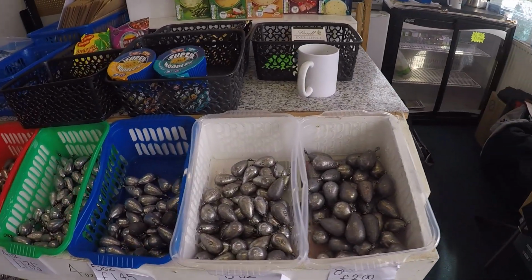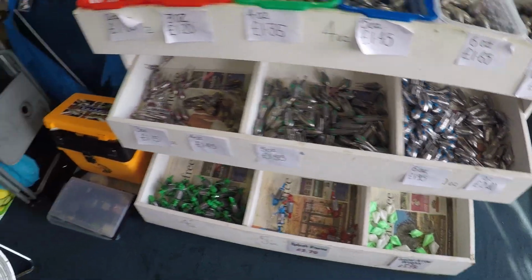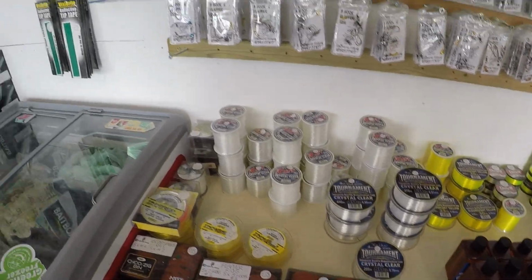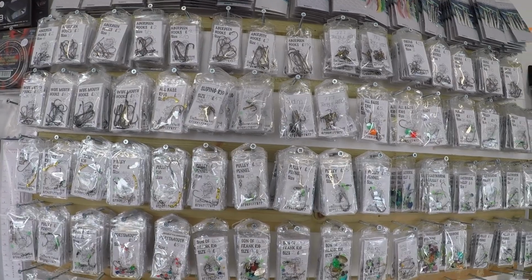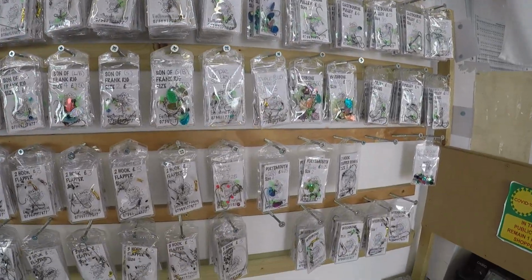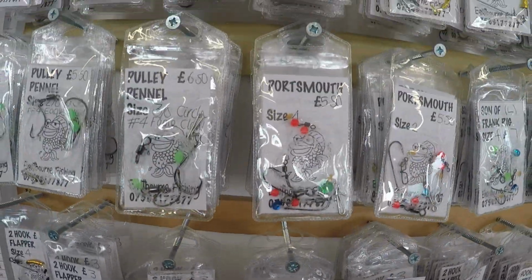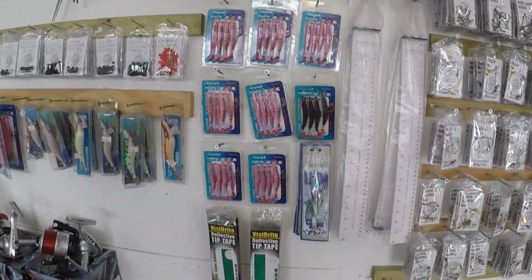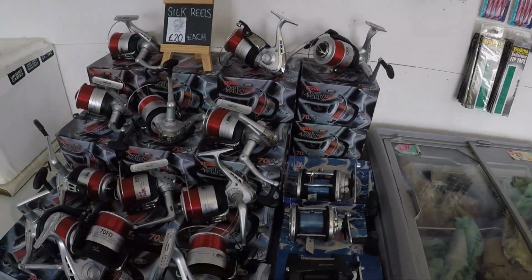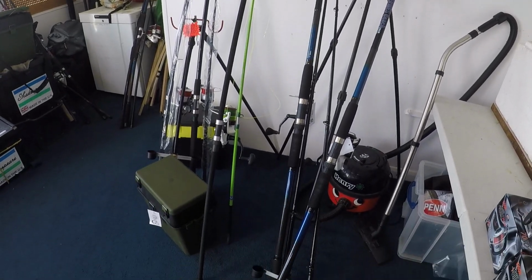Shop's pretty packed with all the stuff that you're gonna need for a day's fishing. All your lead weights there, bits and pieces. Line, pre-made rigs as well, which are great for beginners. So if you're coming down and you're a beginner, you want to have a fish, and you don't like making your own rigs, everything's there for you to have a nice fish. Things like two-hook flappers, Portsmouth rigs, Pennell rigs, everything's there. You've got hooks, bits and pieces, all lures, reels as well, and then all the bait that you need is there. So yeah, it's pretty kitted out. If you want to hire rods as well, you can do so as well.